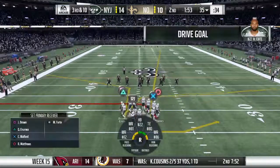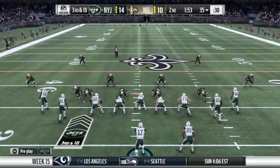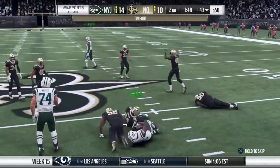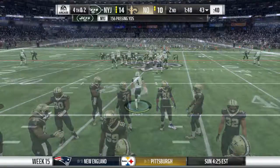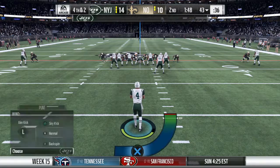Feels like they're getting caught in between here because they didn't get completions on first and second down. Now you have to worry a little bit about the clock because you prefer not to give them another shot here in the first half. If you don't pick up the first down, guess what? You're likely going to have to. And now the Saints are going to take a timeout on defense. It's just their first, so they'll have 2 remaining here before we get to halftime.